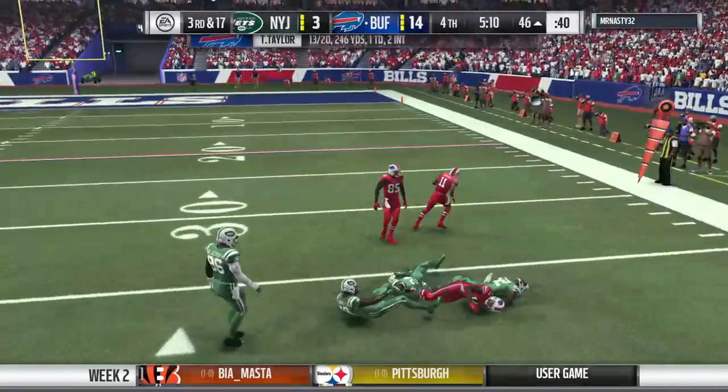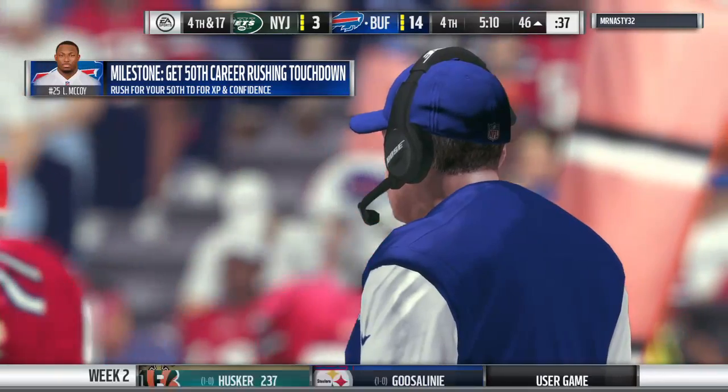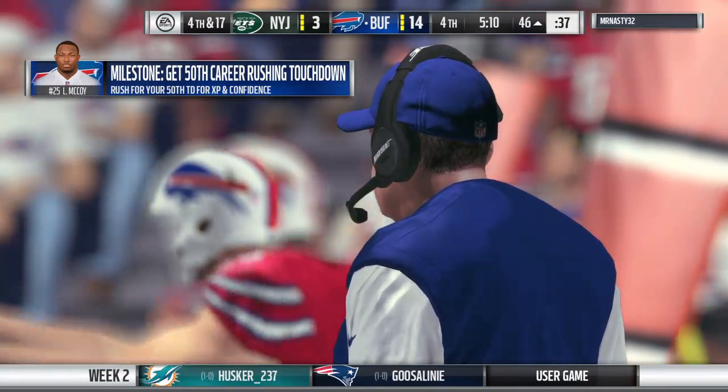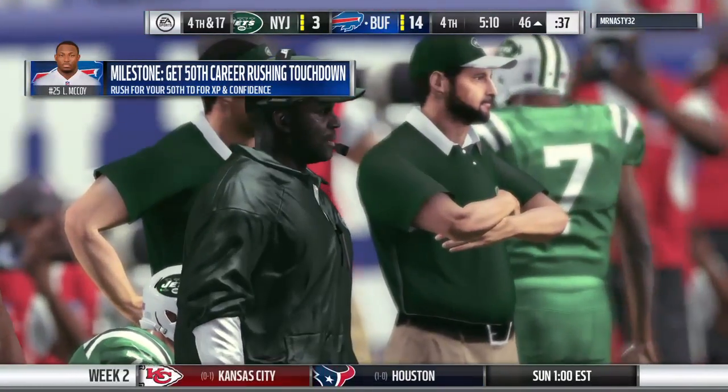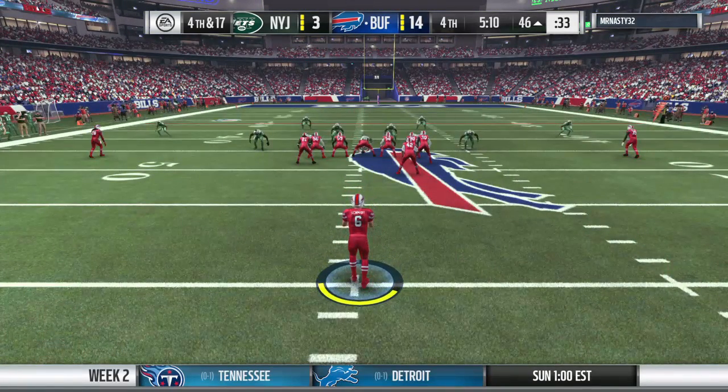And he couldn't hang on to it through the contact. Incomplete. That was a classic example of trying to run with the ball without securing the catch. He was thinking about those yards after the catch instead of making the catch first and then taking off.